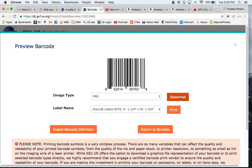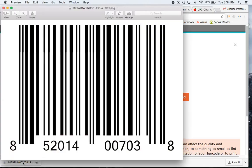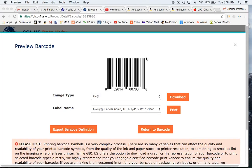You can change the size if you want to. You can just download this as a PDF document, and there it is. We'll just go ahead and open it so you can see it. And of course, you'll save this in your product file for all of your information for your new product, right?